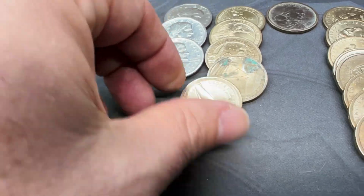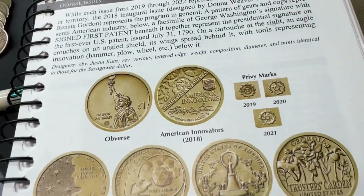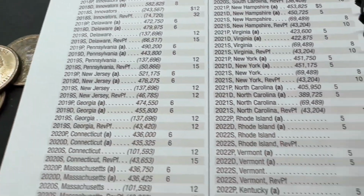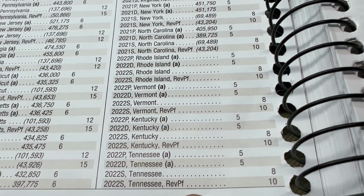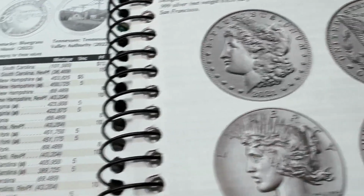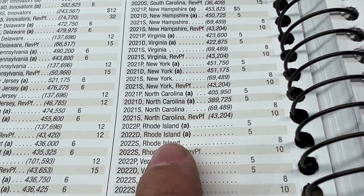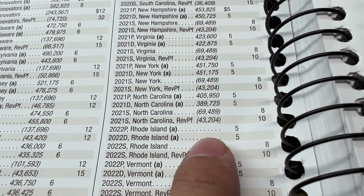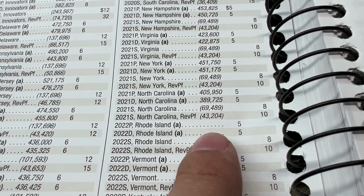Let's put that up here with the rest of our Innovation and Native American dollars. Where are we in the book? There we are right there. We don't even get a color picture in here. 2022. Well, it was the Rhode Island, wasn't it? There we go. Doesn't list the mintage. Oh well, we'll have to look that up on PCGS or somewhere else.